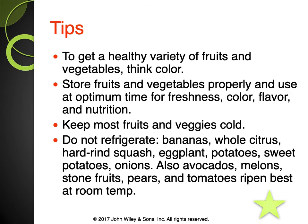You can keep most fruits and vegetables cold. Tip, maybe don't refrigerate bananas or whole citrus. I do. I refrigerate oranges and grapefruit and lemons and limes. I do, but you can leave them out. So if your fridge is getting too full, then you can leave them out.